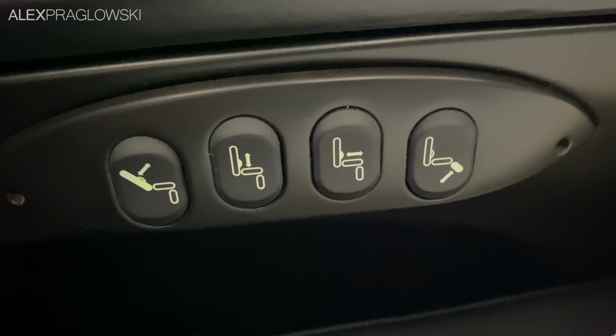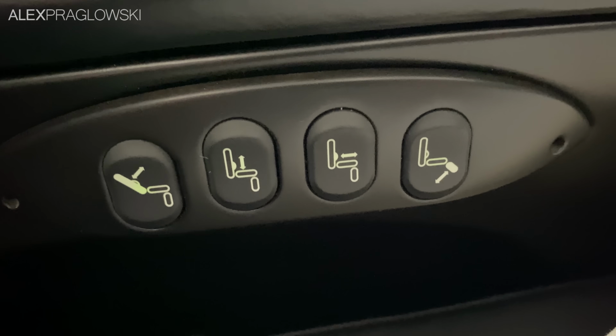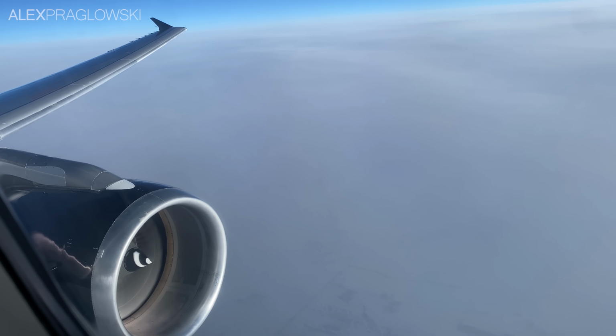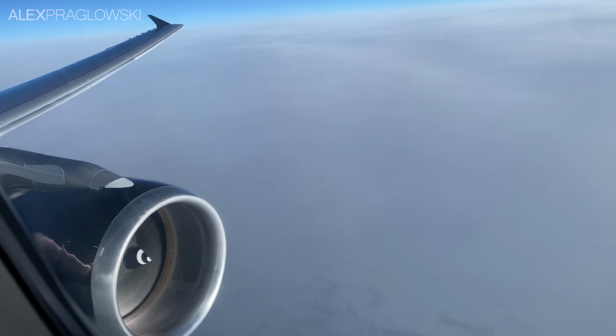Now, these seats all have motorized controls, but I'll take a look at those later. I'd rather show that in an emptier part of the plane. Pretty soon after takeoff, the crew came around with the in-flight service.